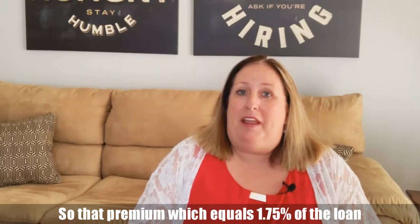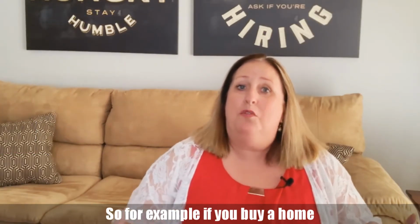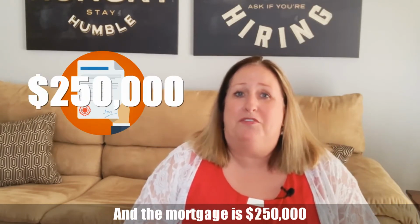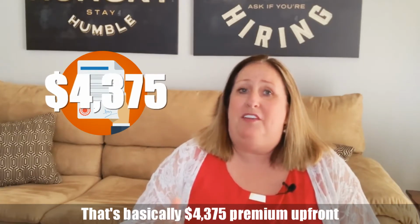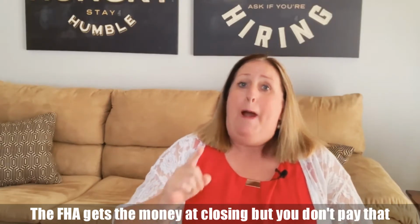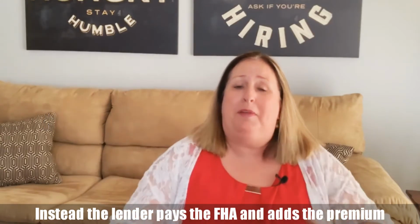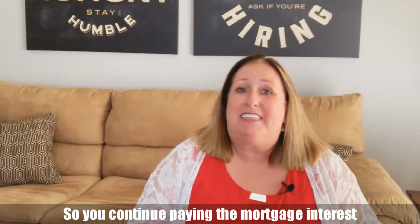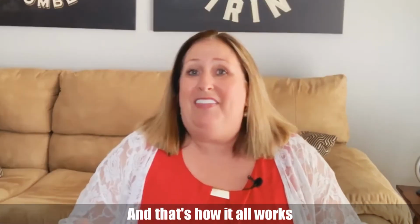That premium equals 1.75% of the loan. So, for example, if you buy a home and the mortgage is $250,000, that's basically a $4,375 premium upfront. The FHA gets the money at closing, but you don't pay that. Instead, the lender pays the FHA and adds the premium to your loan balance. So you continue paying the mortgage interest on the premium until you finally pay down the loan. And that's how it all works.